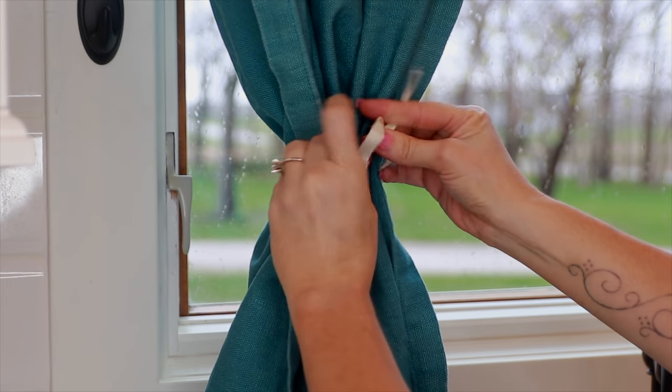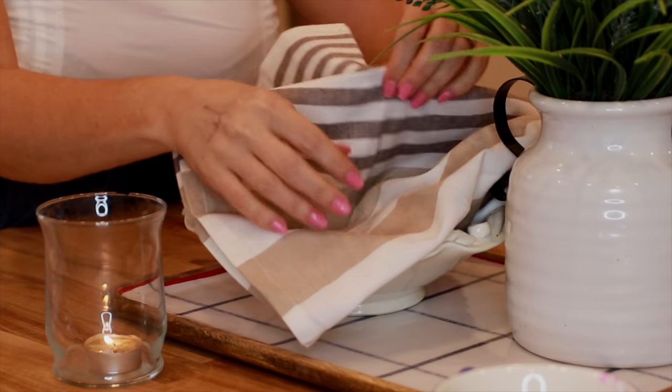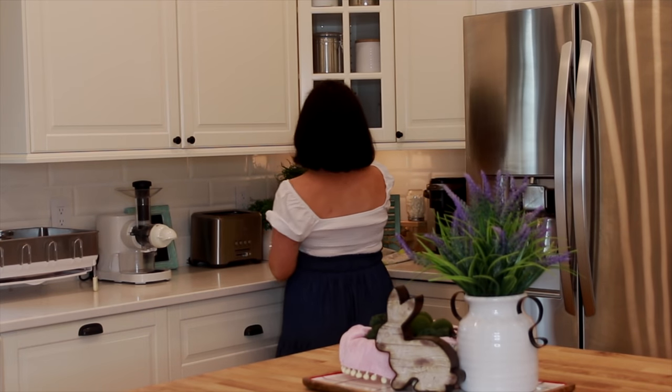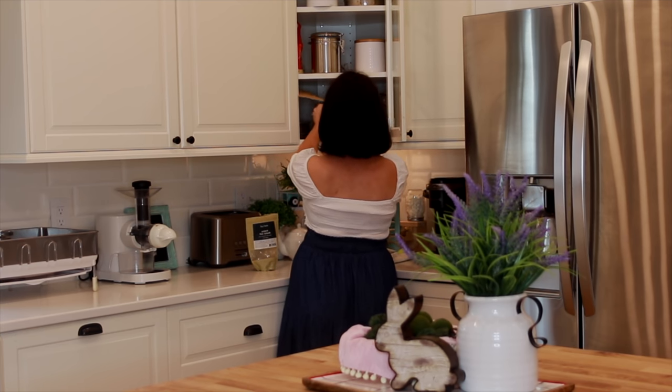I'll be changing out our curtains, replacing our Easter decor with everyday farmhouse, cottage style decor. And since we're still in the beautiful season of spring, I may keep some of those springish pieces of decor out.